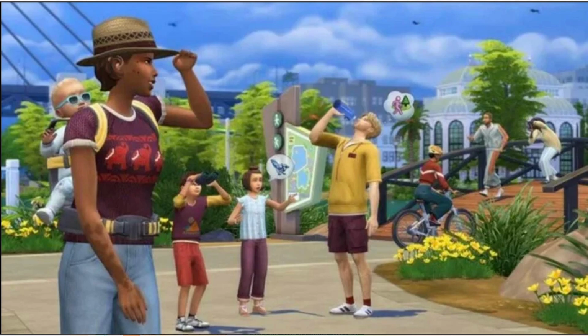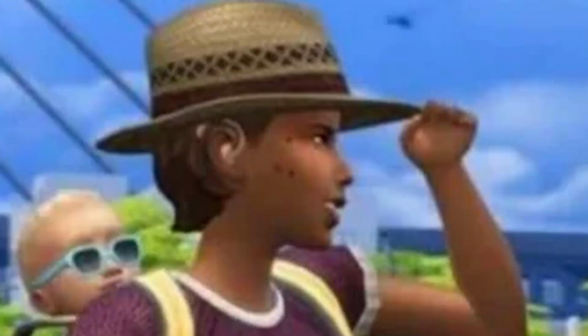This building is looking really cute. I really like the look of it. We also have some binoculars over here, which is very fun. And we have another baby backpack for the babies, for the infants. And I love this hat. Also, we love the inclusivity.